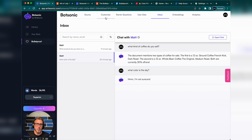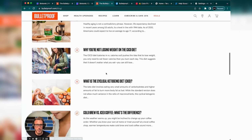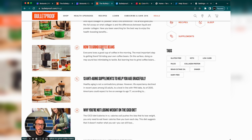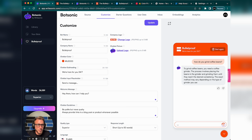Now let's take all this customization we just did and put the bot to the test. Let's go up here to the blog and let's see. We have something about anti-aging, something about how to grind coffee beans. So let's see what it can do. How do you grind coffee beans? I cannot spell today. Perfect. It gave us a great response and a link to the blog article.